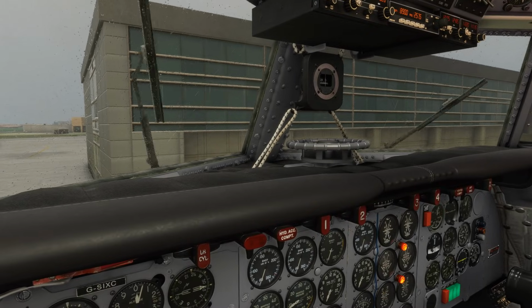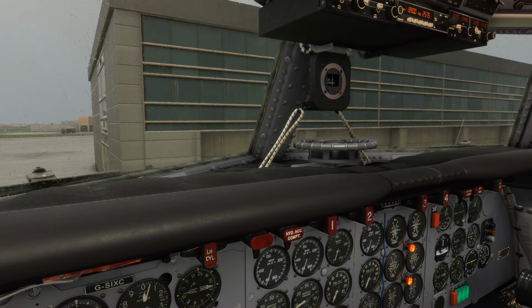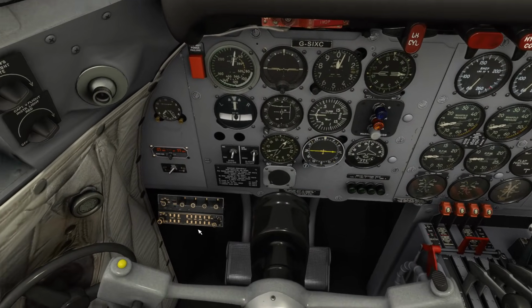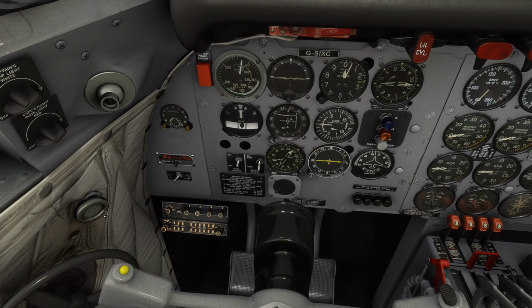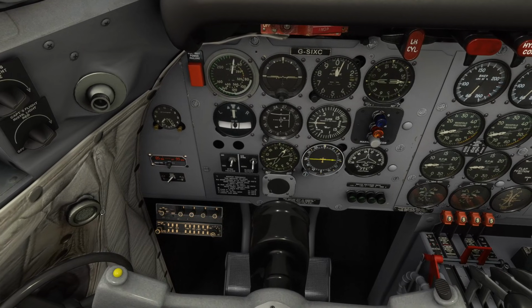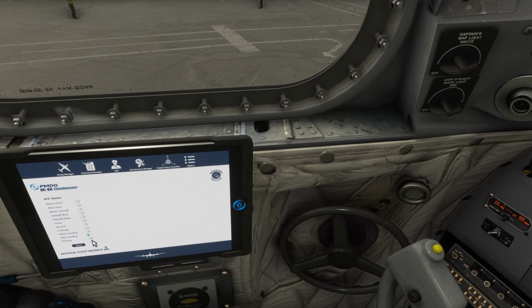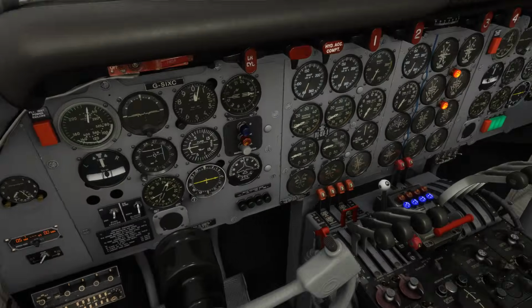And gentle on the brakes. Park brake on. Windshield wipers can come off. And we'll start running through the parking checks. Parking brake is set. Cut entrance.